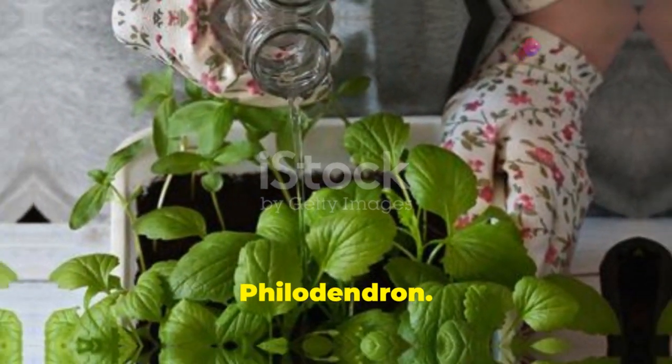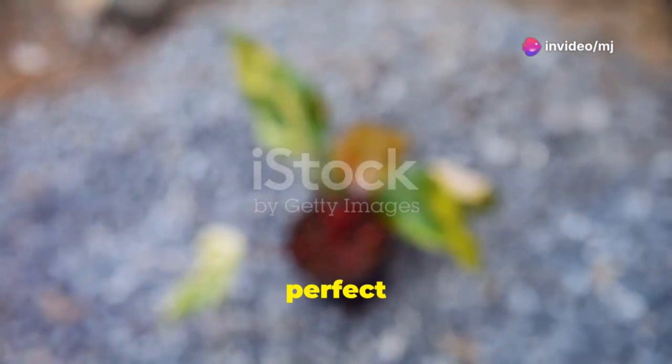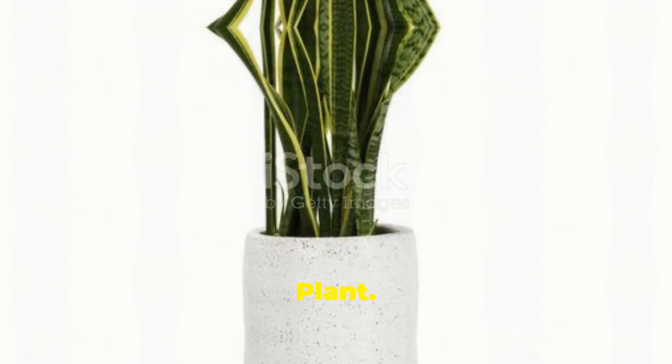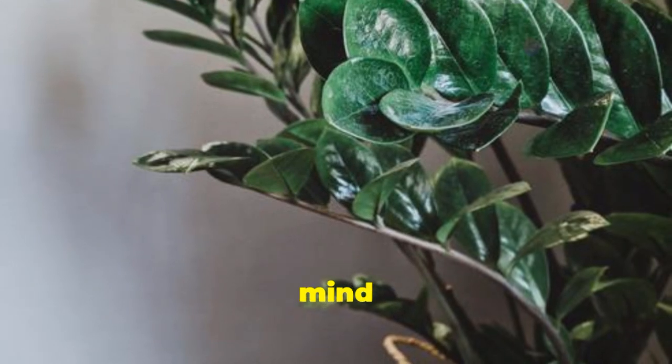Next, the philodendron. Whether it's climbing or trailing, this plant is super forgiving. It's perfect for those who might forget to water now and then. Ninth, the cast iron plant. True to its name, it's tough as nails. Low light, low water, it doesn't mind at all.